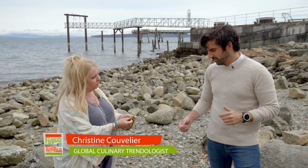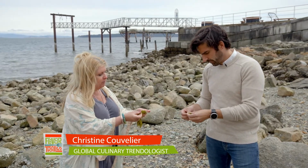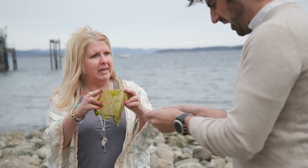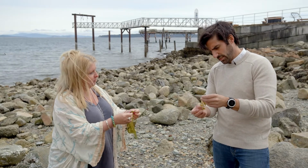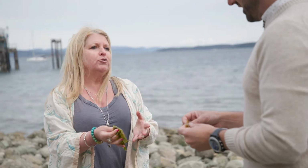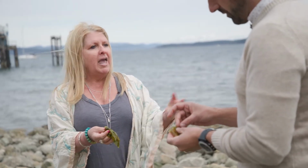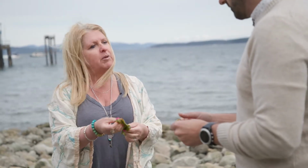Caleb, I want you to try some sugar kelp. Okay. So, as you can see, sugar kelp is very thin. Isn't the color gorgeous? It's amazing. I love how it's opaque. It's almost like stained glass. Very good description. So you can take this seaweed, wash it and blanch it, and think about using it in place of spinach. If you were making an omelet and putting in spinach, why not chop up seaweed, particularly sugar kelp, and put it in the dish?